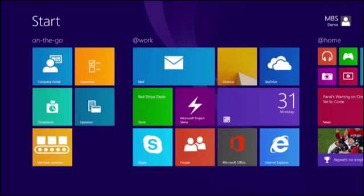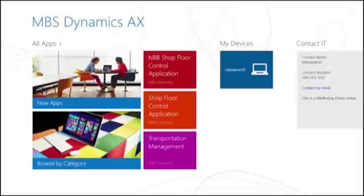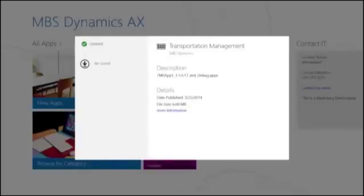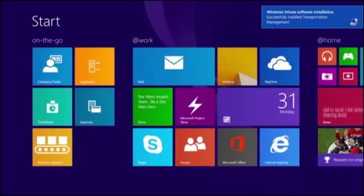So what we've got here in the on-the-go section in the top left, this rather innocuous little company portal tile, which is actually something that's really cool, and it's a private marketplace for this company. Let's go ahead and have a look at this private marketplace. Tell me about that. So this is Windows Intune, a way for companies to publish their custom-built apps. And you can see this company has built 3 apps. So let's install Transportation Management. Wow, that easy to install a business application? So you can see it's actually installing it right now. We are using Windows Intune for this as a private marketplace.